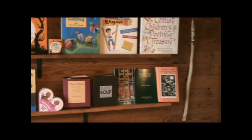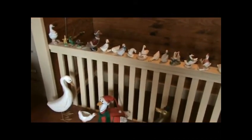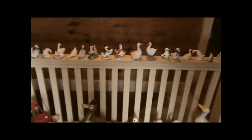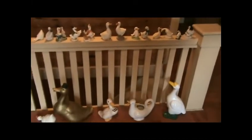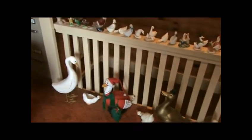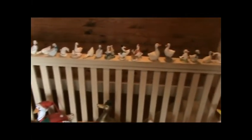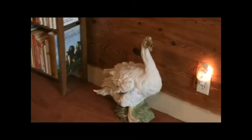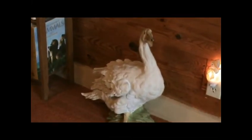Right here is a collection of some of my geese. I have a growing collection of geese miniatures, statues, collectibles, and people send them to me from all over the place. My family buys them for me sometimes too, and sometimes they move around. I'm not sure how they do that. The biggest one, and my favorite one, is the one my wife gave me. And actually, he was residing at the Homewood Library for a while when I had a display up over there.